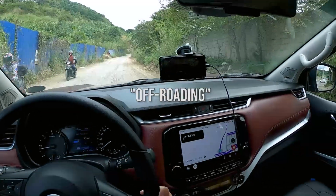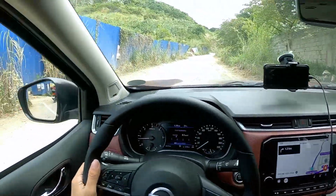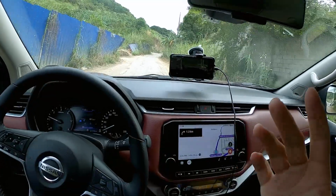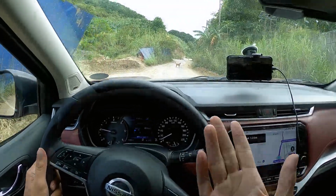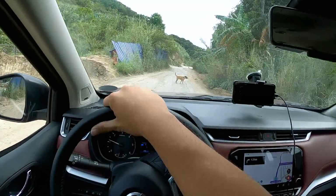So we're now driving over loose sand. We're gonna go into 4 high. One advantage of the Terra over the MU-X is that it has a differential lock, which should come in handy if you're on surfaces with loose traction or when you're on uneven surfaces.